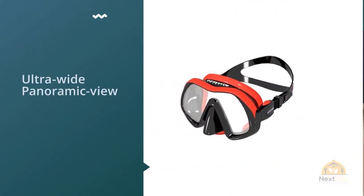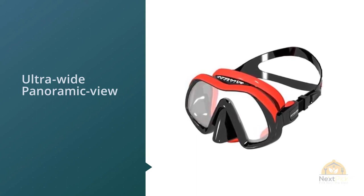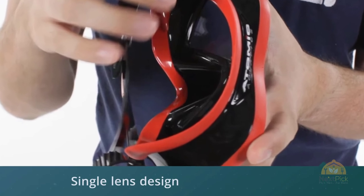There really is a difference with this glass that you will immediately notice on your first dive. I had the beginnings of a beard when I first used this mask. In my opinion, this is the best scuba mask for beards or mustaches.